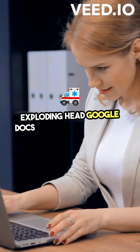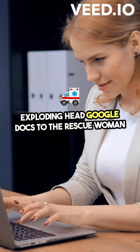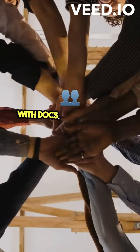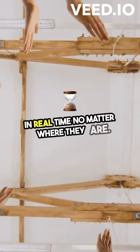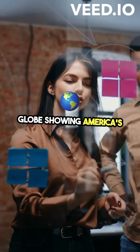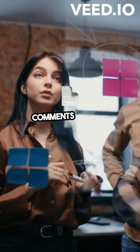Exploding head: Google Docs to the rescue. Woman superhero: With Docs, your team can collaborate on product details in real time, no matter where they are. Glow: Share images, tables, and even comments to keep everyone on the same page.